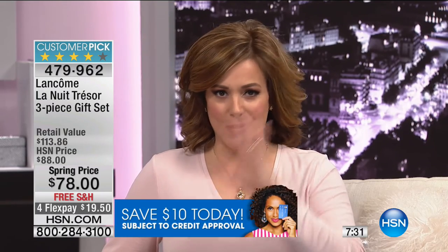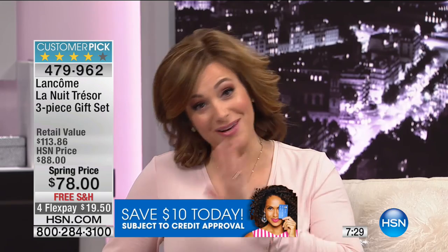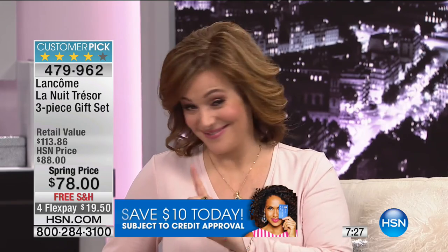Remember that the fragrance on its own, at any Lancome counter, which by the way, you can't find at all the Lancome counters, is $90. So think about, you're also getting the body gel, the body lotion, and the shower gel included in here today. But if you're looking for a new fragrance, and fragrance really is the finishing touch to any outfit, any look, this is one to try.